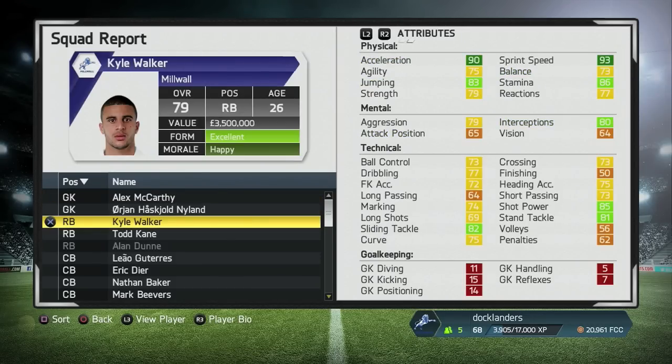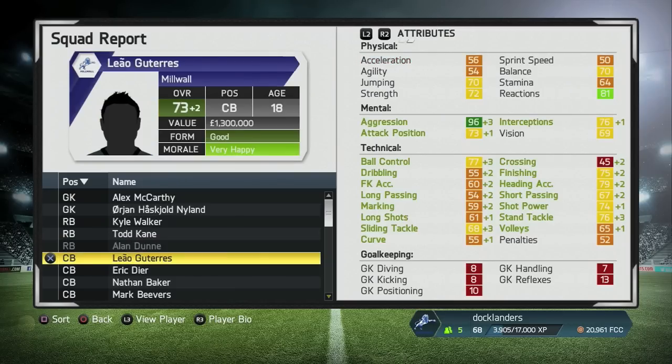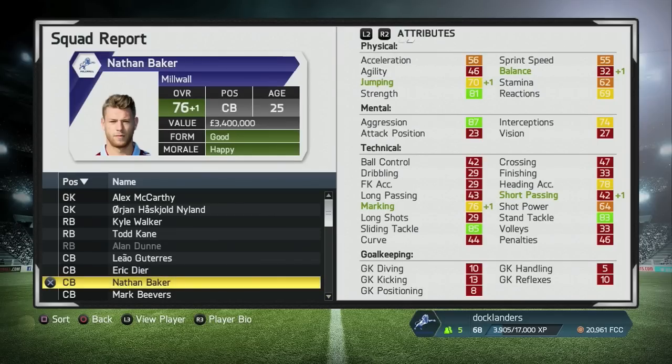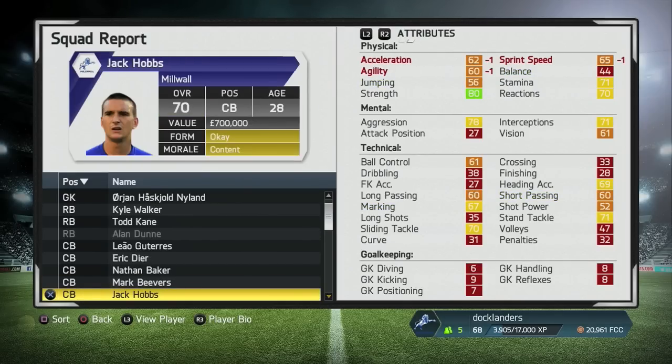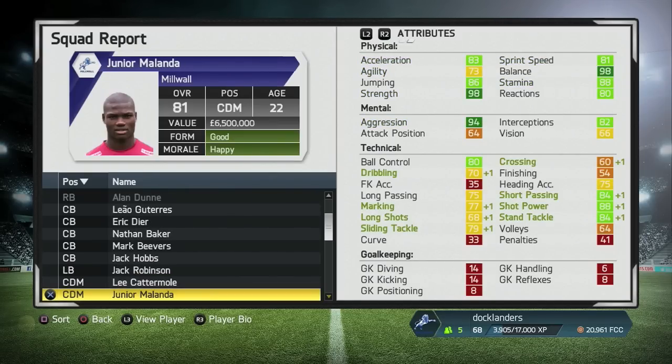Still waiting for John Joe Anderson and the Brazilian goalkeeper to hit 16 before we promote them. And also here is a squad report. Eric Dier has already grown 2 ratings to an 81. That is fantastic, isn't it? He's looking like a fantastic bargain for £4 million plus Fabricio.